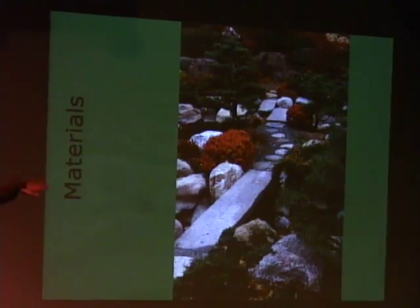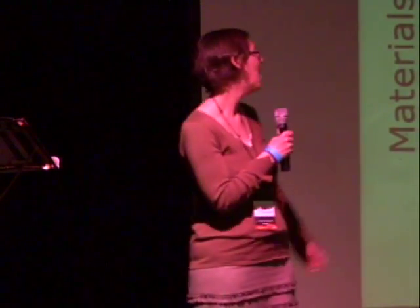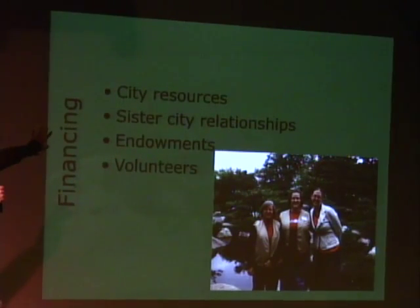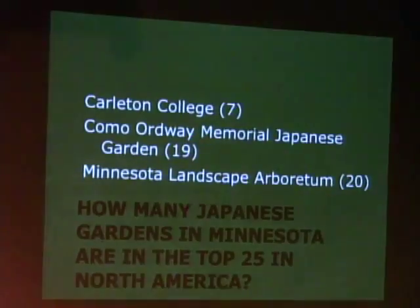Materials, in Como, we use all local stones. So the quarries that we got all of our stonework from are in Apple Valley. Anyone in Apple Valley like me? All right. Or in Chaska. So that's where you're going to find our local work. There's me, a couple of my other volunteers. That's what keeps Como going. Bloomington, Normandale, they have awesome city council and sister city relationship. Carleton College has endowments. They have a little bit more money.